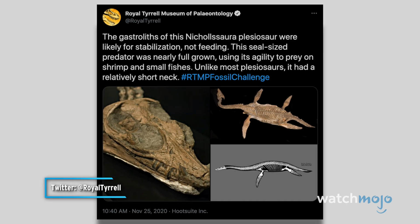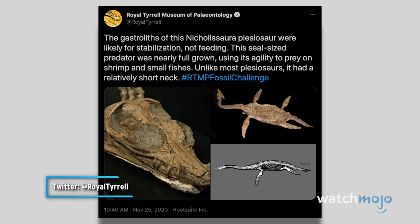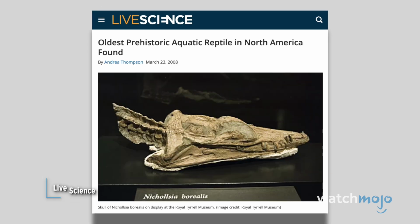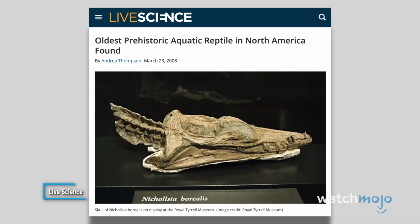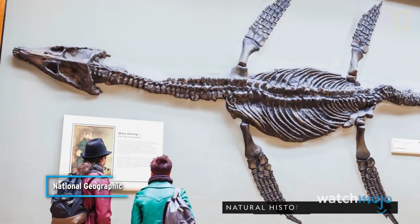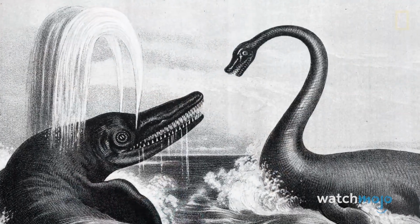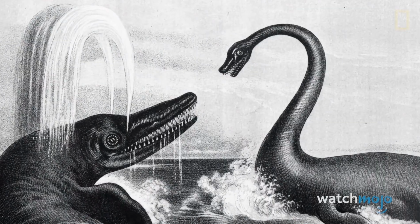The reptile was named Nichollsia borealis and was a major find, teaching us not only about the creatures themselves, but also about what North America was like 200 million years ago. But today, they continue to be points of fascination, inspiring legends as grand as the monsters themselves.